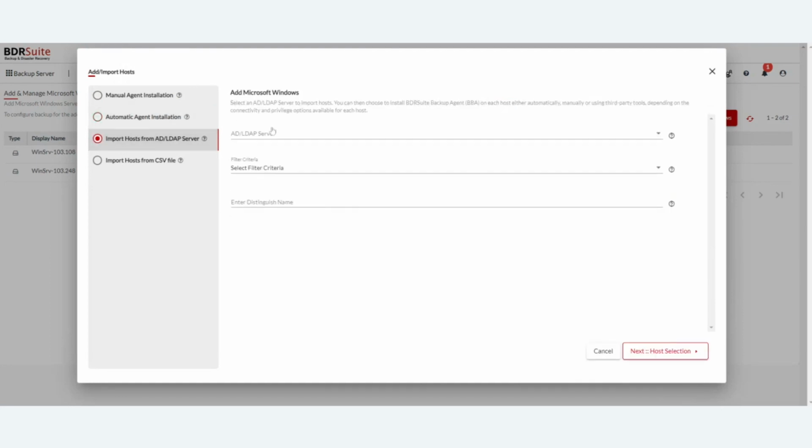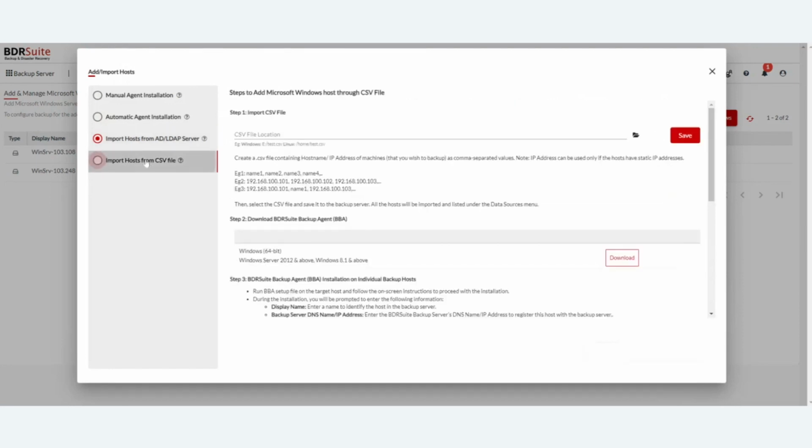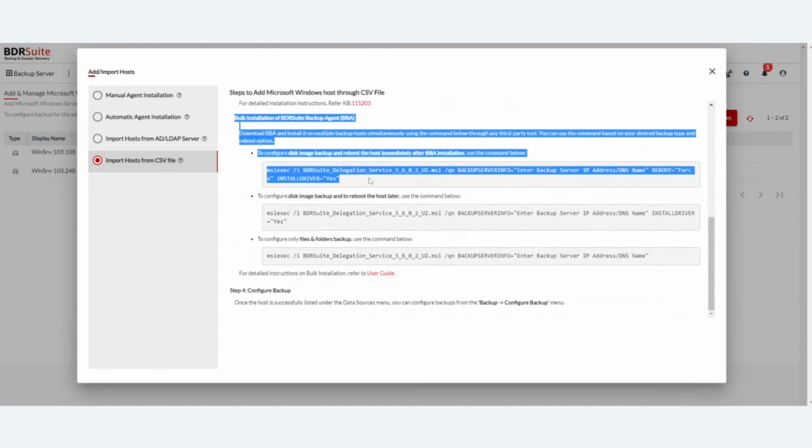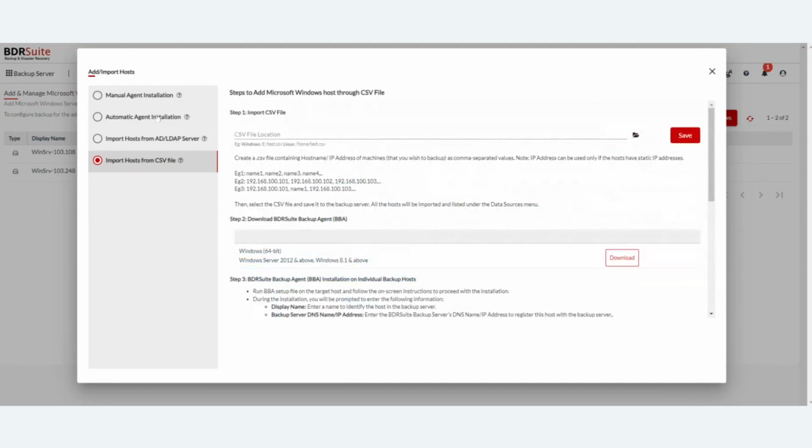The next is, I would say, for bulk installation again. All you need to do is add your hosts here. You can use this AD or LDAP server option to import your hosts, and then, using third-party tools, you will be pushing an agent manually to the targeted machines that have been added through the AD or LDAP server. And the next is importing hosts from a CSV file. You can import the hosts from the CSV file and then again follow the steps mentioned here for the bulk installation. So this is literally what you'll be doing to add a host.